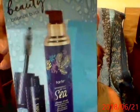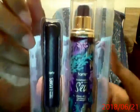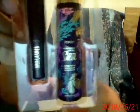So this is the Tarte Beauty Bounce Back, and it shows what's in here. I got mostly things that were on sale or under $15. So this is gorgeous. It comes with the mascara and the Deep Sea Dive Cleansing Gel, which I like, gels for the summer because I'm sweaty and a little bit oilier. So definitely use that for traveling. It's gorgeous.